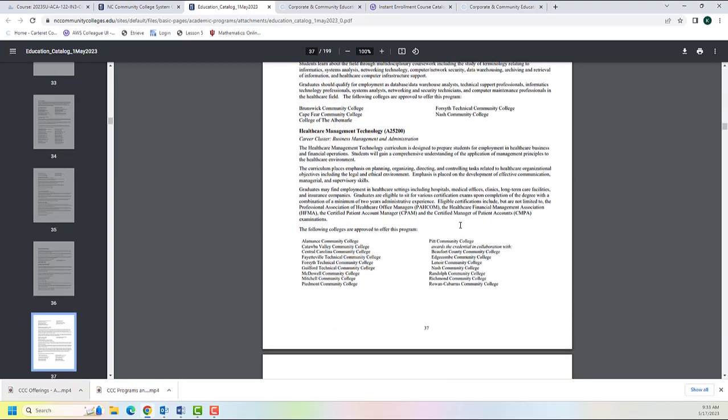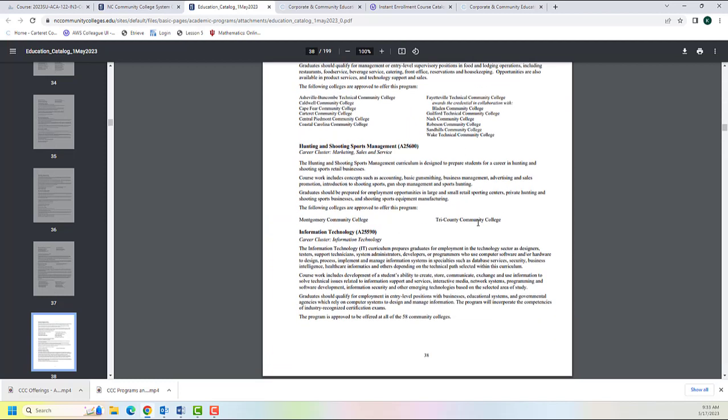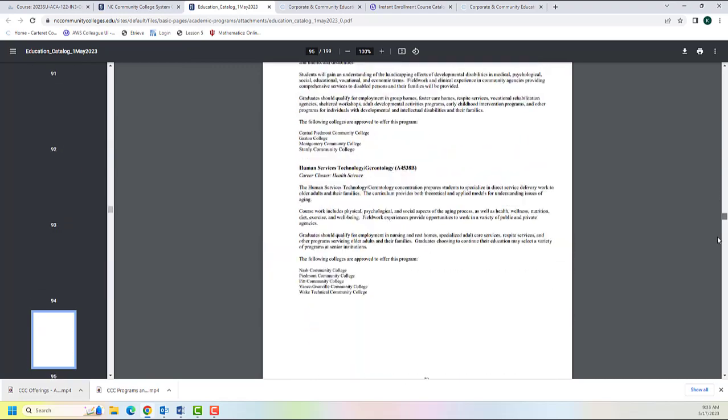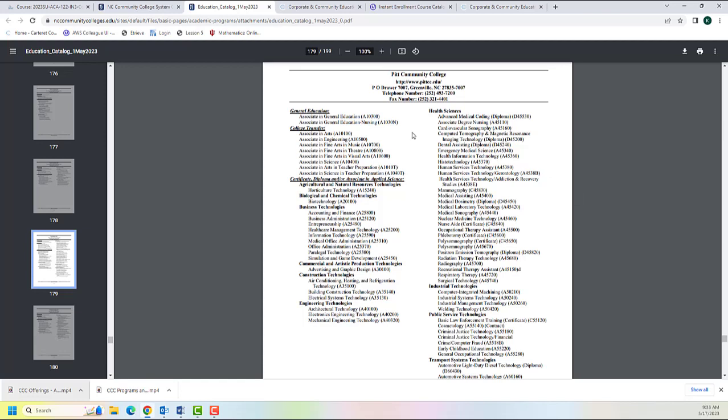So this catalog will first list out for you all the programs of study, and they will list for you which community college has it. For example, we don't have hunting and shooting sport management as a degree program, but Montgomery Community College and Tri-County Community College do. A lot of people, when they think transfer, think university, but transfer could also mean another community college. I'm sure there's a lot of classes you could take here at Carteret first, and then ultimately transfer to a different community college. Down here at the bottom of this catalog, it will list for you by community college what they offer. So maybe you're moving to Greenville and you want to see what Pitt Community College offers. It will list for you all their programs of study.